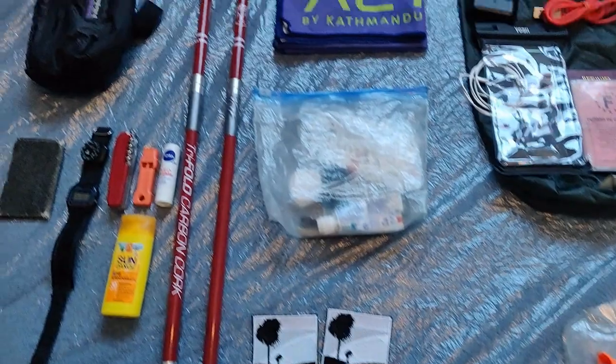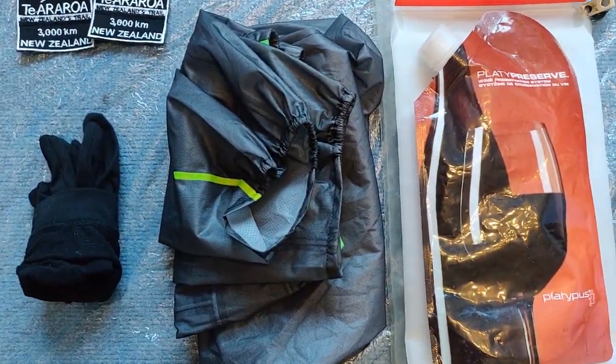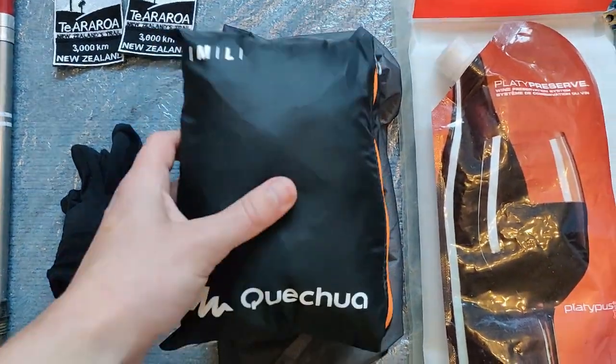And that's why there's the tape on my walking stick, so I can tape them back together. I imagine the gorse is probably going to shred them quite rapidly, but we'll see how it goes.